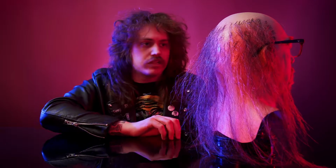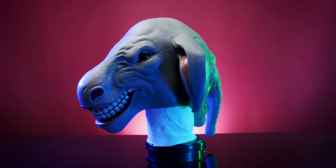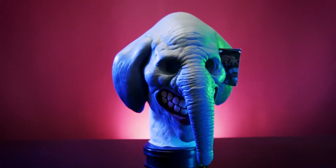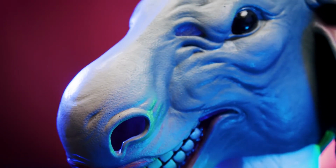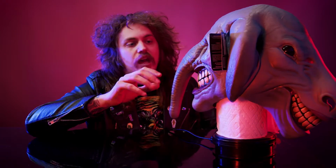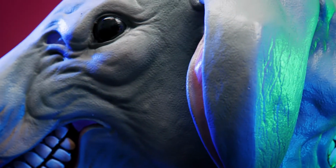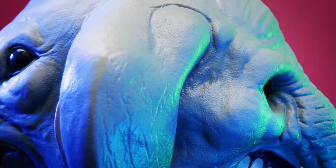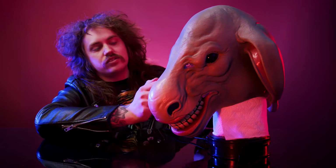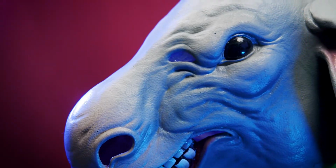Let's take a look at, I don't know the names of the other ones. Flip Flop. So this is the Flip Flop mask. It's from the Cult season of American Horror Story. This one's really cool for obvious reasons. We got two sides to it. You're basically getting two masks in one here. You have the elephant side for the Republicans and the donkey side to represent the Democrats. My favorite part about this mask is the way that the ears connect. You get the elephant ear on one side and the donkey ear on the other side, but just the design of how they come together is just genius. I love that. This one is developed from the screen used master molds.